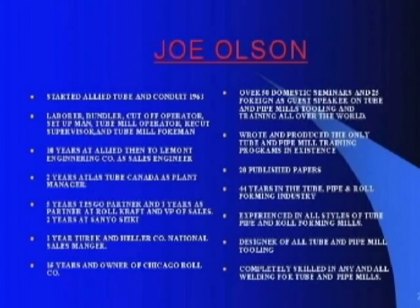And experience in all the styles of tube relative to pipe, roll forming, high frequency, low frequencies. I've actually gone in there and done it myself. And I think the unique ability that I have is that I've been there and I've done that. I think that gives me some background so you guys understand when I explain something to you, it's coming from where I've been and what I've done.